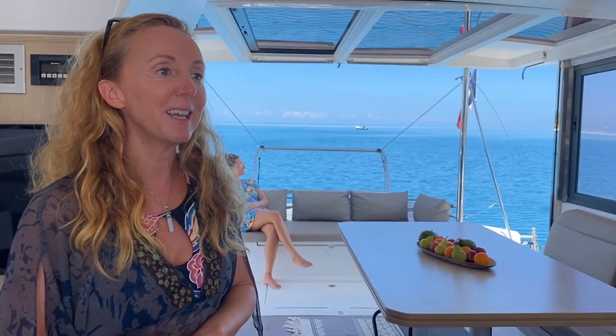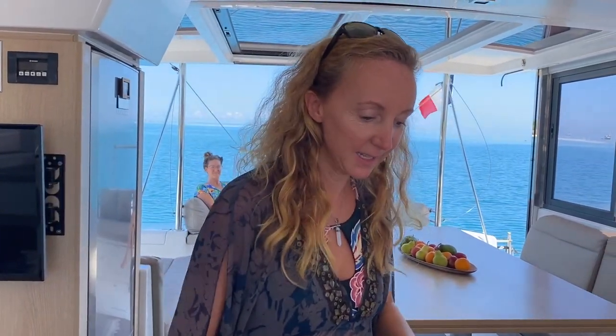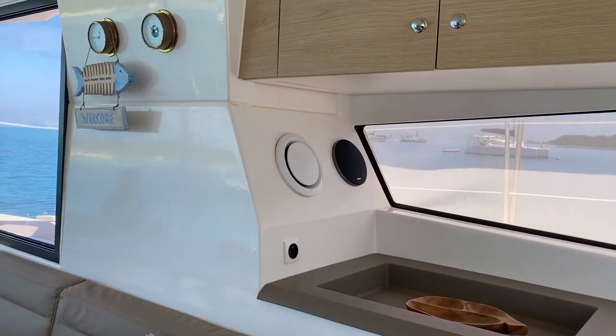Does it heat and cool or just cool? Yes, reverse cycle. It heats as well. Oh, wow. So you could spend the winter in New Zealand and not suffer so much. Absolutely. Yes, perfect. You can get warm if you need to. So that's the beauty. You can see the finishing, because we'll go through it again in more detail, but the finishing touches are just amazing. Yes, we love it.